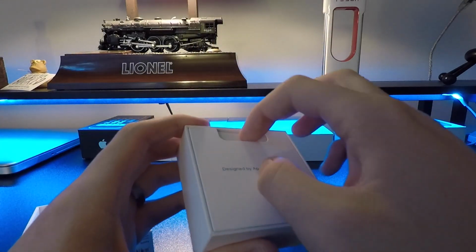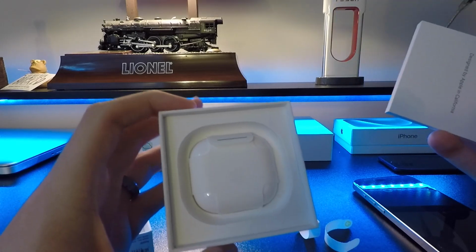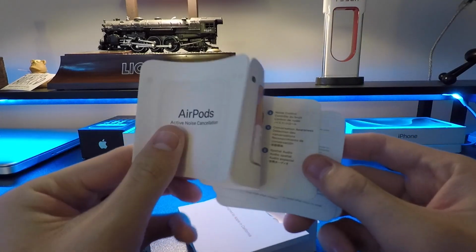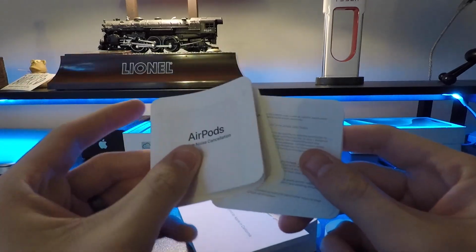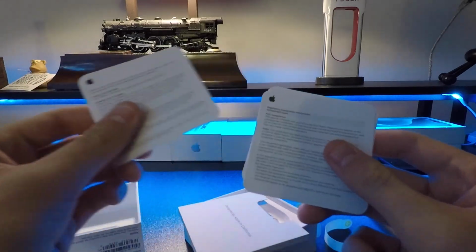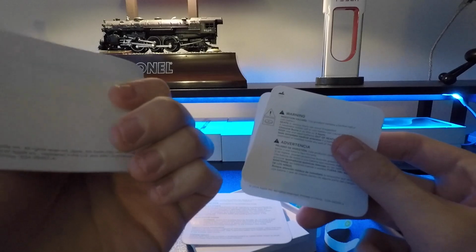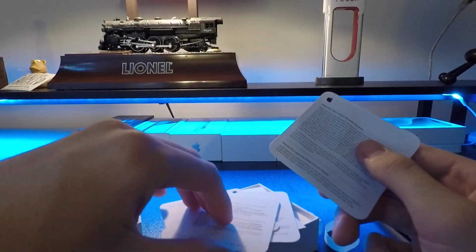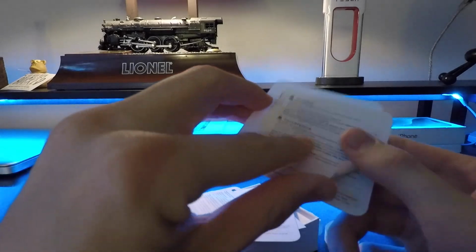Typical design by Apple in California. And there they are down there. Let's see what we get. I don't know if we get Apple stickers anymore. Looks like a little quick start guide there, typical safety info, blah blah blah. Yeah, look, no Apple stickers in the box. That is a sad time right there.